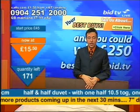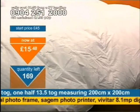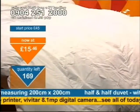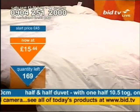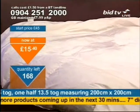And remember, the difference on this one, this is duck feather, it is half and half, one half 10 and a half tog, the other half 13 and a half tog. So you've got one side warmer than the other. His and hers, if you like.